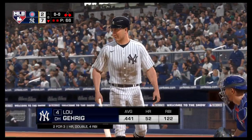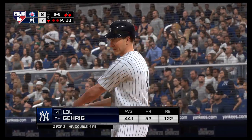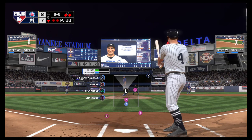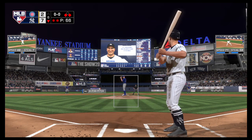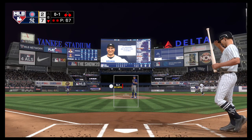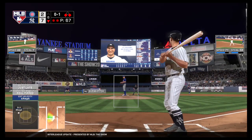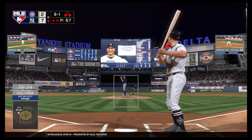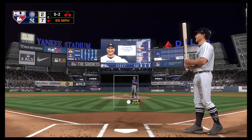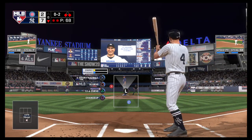Digging in, Lou Gehrig. He's 2 for 3 with a home run and a double. Hey, let her rip, let her rip. Here comes the first pitch. Runners at the corners, 2 men out. Come on, big guy, one time. Here we go. And he takes strike 2. Hey, your pitch, your pitch.